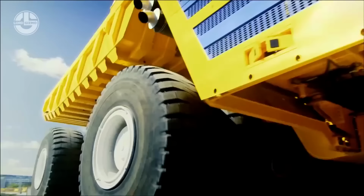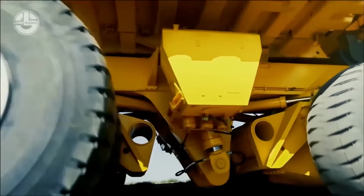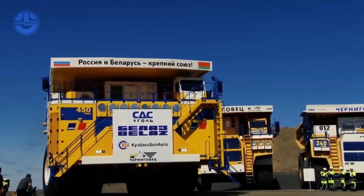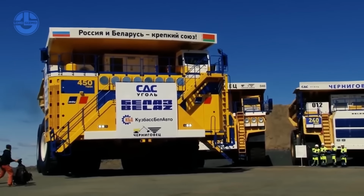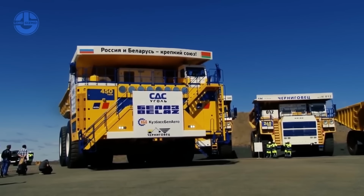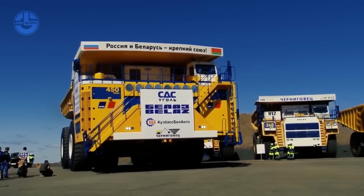Belaz has introduced several models and series of such mining trucks, but all of them can be categorized into two types based on their transmission technology. The hydromechanical transmission uses fluid with a pump to run the wheel, while the electromechanical transmission consists of electric motors that drive the truck.